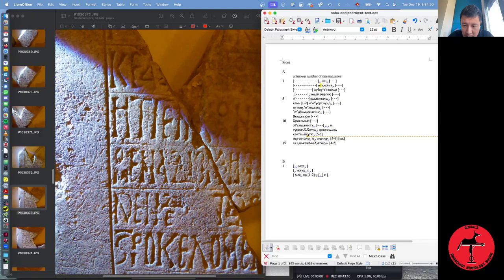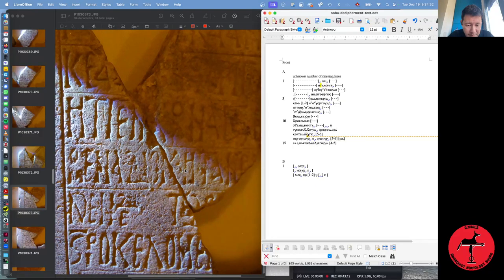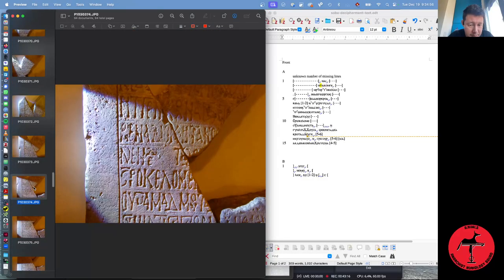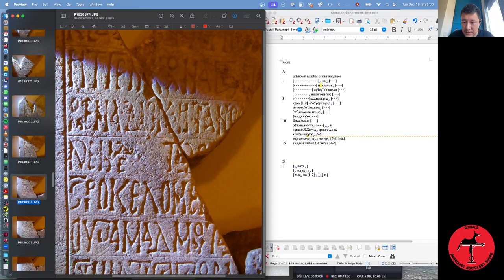And then it becomes a little bit more difficult. Better, this one is better. It ends with eta, tau, alpha, nu, omicron, and then something here. So that's good. Possibly a mu, omicron, possibly kappa. Okay, so it's not that bad.